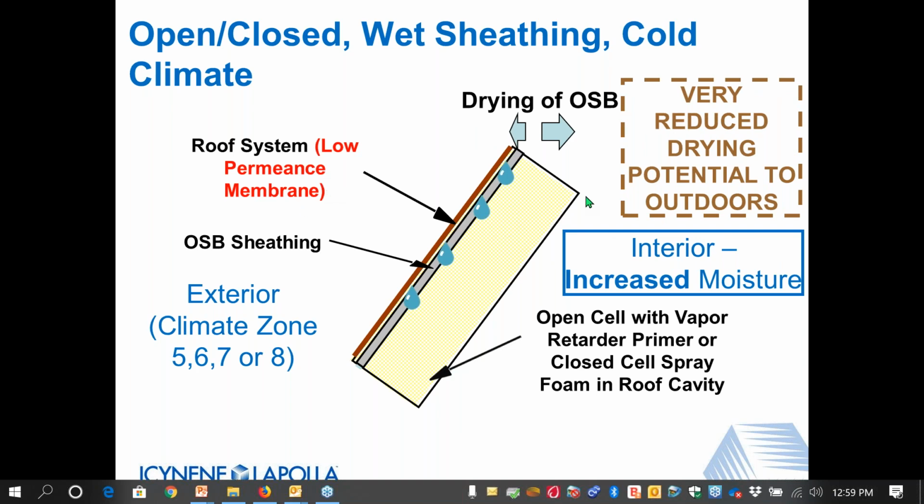Here's a better look at it. That's the one I was talking about right there. Yeah, so 1 perm on the inside allows more drying than 0.03 on the exterior. It is not a good situation. And so the drying of this OSB would happen a lot more slowly than if, for instance, the open cell, for whatever reason, didn't have that vapor retarder.